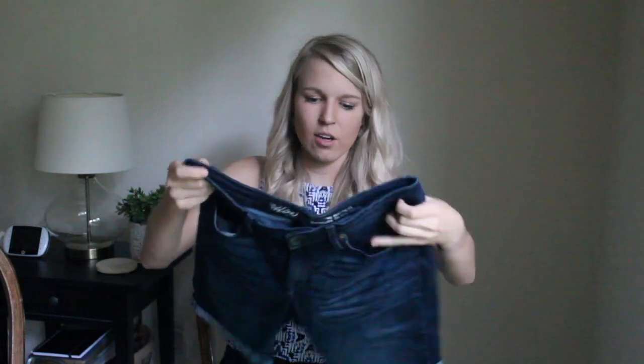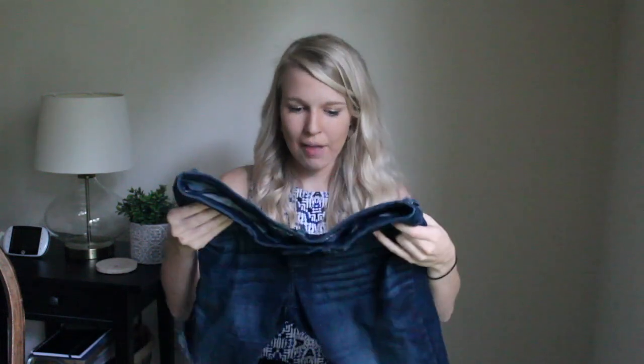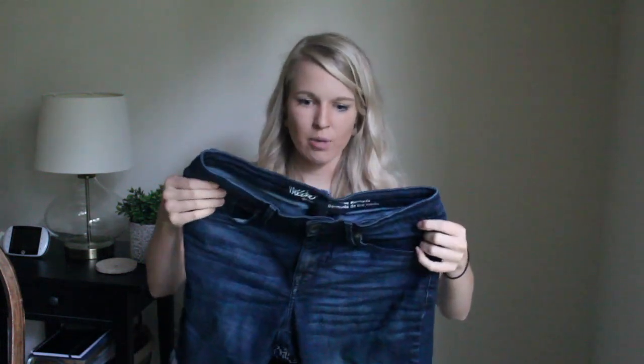So these are some lightly worn shorts that I can also wear in the summer and to camp, about the same length. They are Mossimo, which according to Kelly is from Target.